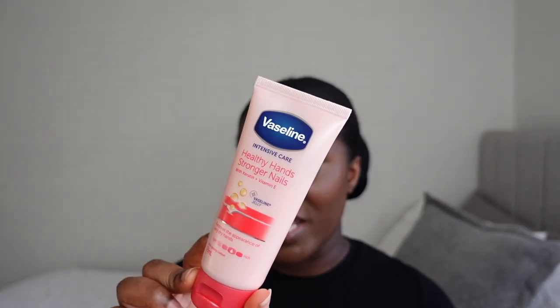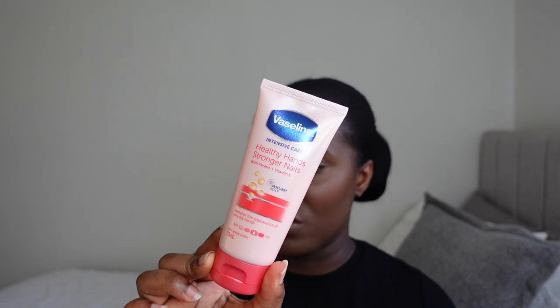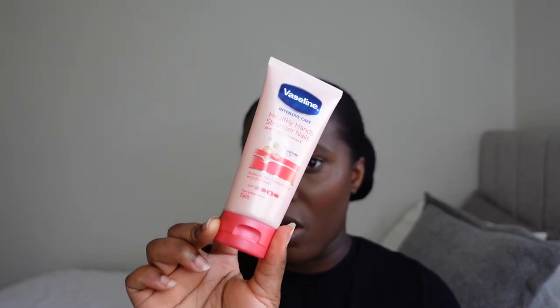Super moisturizing and it's so soft. I know it's a soft gel, but they actually mean it, it's really soft, so I love it. And then also another hand cream that I've purchased was this Vaseline Healthy Hands, Stronger Nails hand cream. I haven't tried this one, but I have used Vaseline moisturizing lotions, and I like them. So I was like, oh, I want to give this a go.